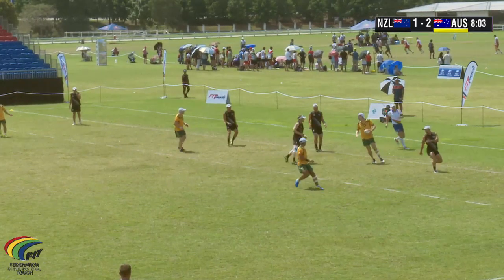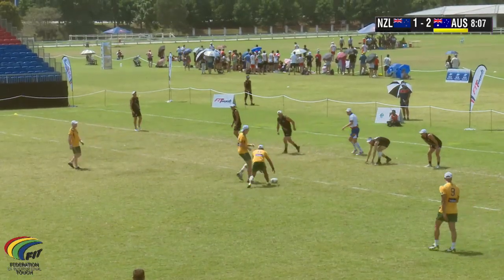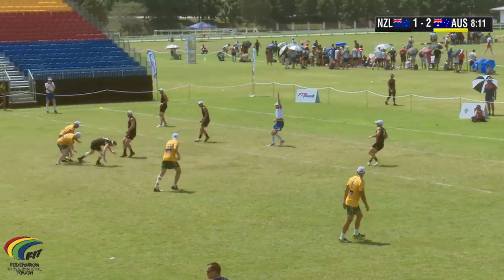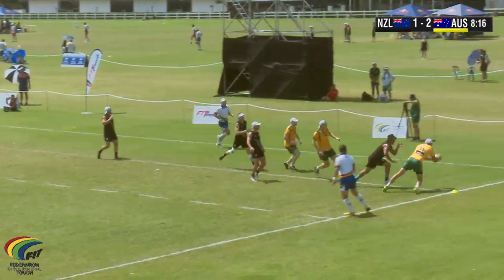He goes. They're looking long, but Zanetti wasn't there. That looked like a miscommunication of what they wanted to run. Zanetti at half. Back to Jones. Jones hands off to Zanetti. He'll get down in front of Pollock. Pollock will go on the last. He comes to the left-hand side of the field. He's looking for Jones. Jones flicks the ball out.